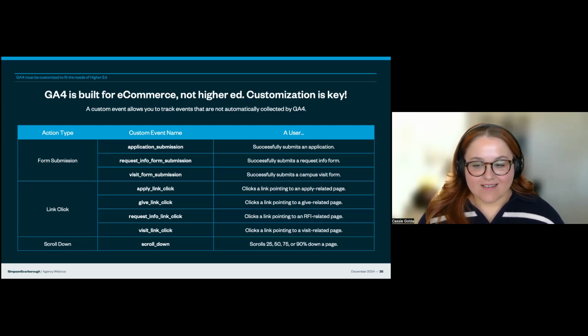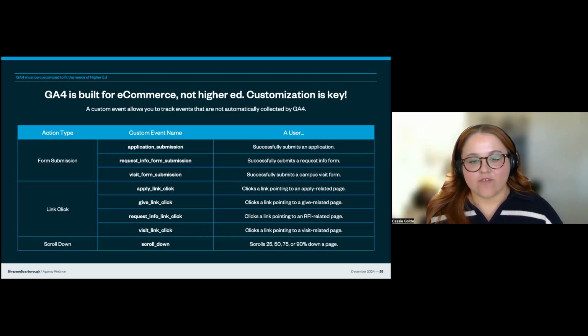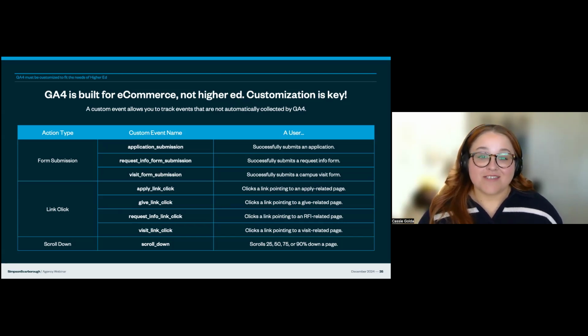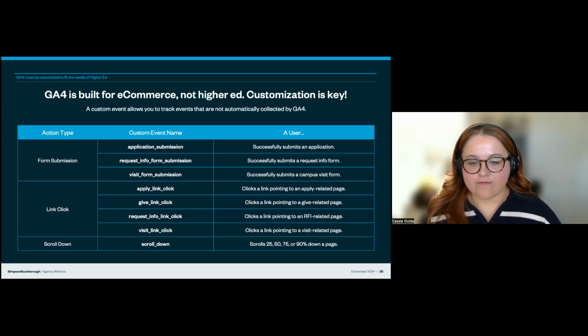This is obviously not an exhaustive list of the custom events that you can track. Definitely thinking about landing pages, you might have different information there if you're pushing paid media somewhere. If you have a give page, you might have a couple of different things on there as well. So this is just an example, but you can see how that can be applied to the other custom scenarios that your institution might have.